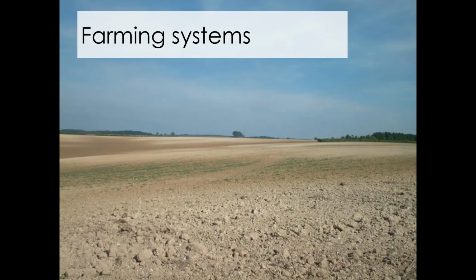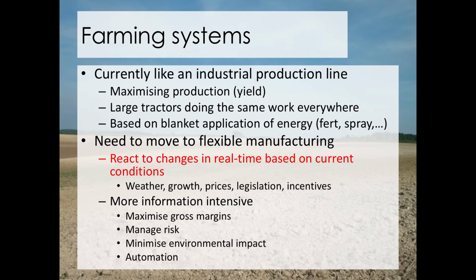And one of the main aspects of the work that I'm dealing with now is what I now call intelligently targeted inputs. So if we've got a farming system that's a bit like a prairie and big open fields, it's a little bit like an industrial production line. Many farmers have the aim of maximizing production. Large tractors doing the same work everywhere based on a blanket application of energy.